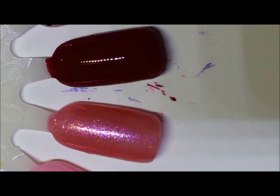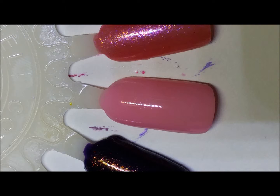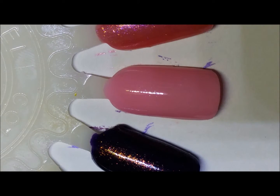Okay, so Blush Hour, I think, well, I don't know. Let me see how this goes. I'm going to put on Pinks and Needles over, well, hang on. Because I want to give you a close-up of these first, so you could see what the actual polish looks like.